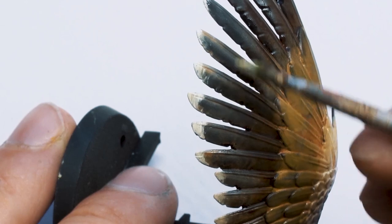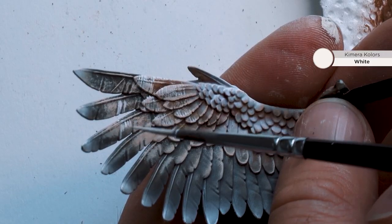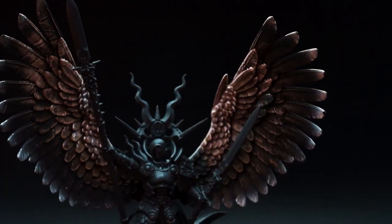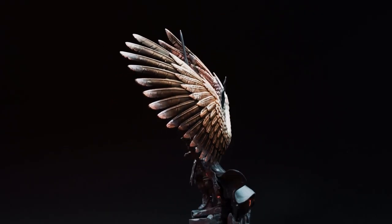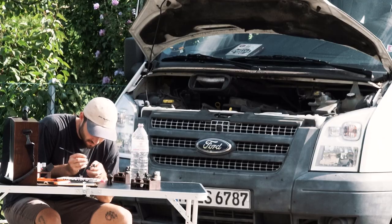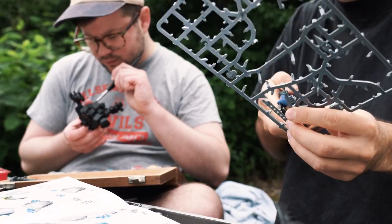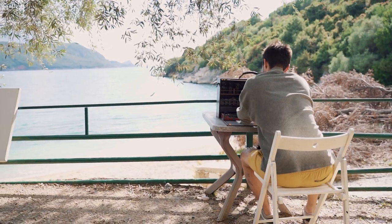I've also experienced some new methods in the last year. I've been doing some beginner tutorials with dry brushing. And beside all of that, I also did something I really like. I went outside. I got the Frontier Wargaming case and I painted while having a broken car, painted with friends on the lake, and while being on vacation in Greece.